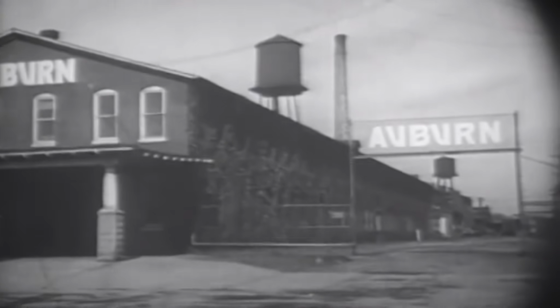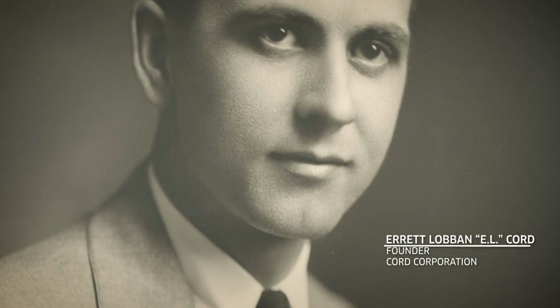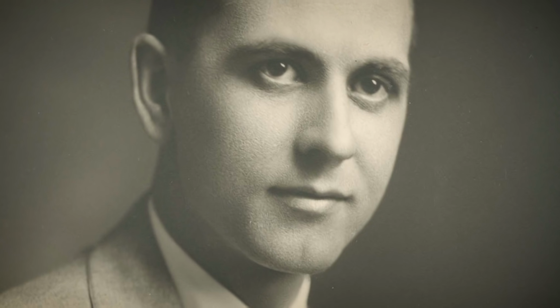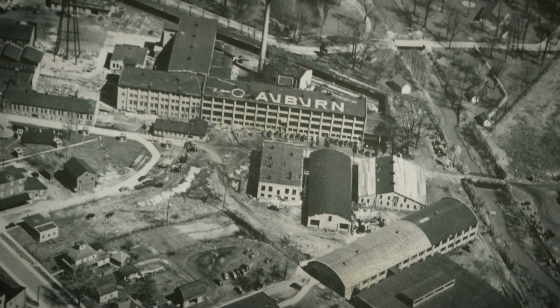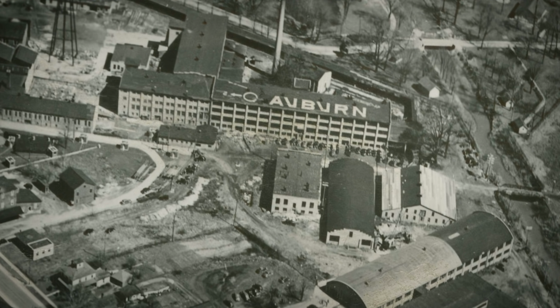In 1924, E.L. Cord, Eric Loban Cord, came to work for the Auburn Automobile Company as general manager and took a very small salary but wanted stock options. The Auburn Automobile Company at that time was not doing very well. The financiers and bankers that owned the company said, okay, small salary, stock options, what's to lose? We'll make that happen.